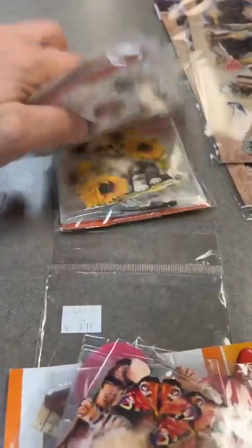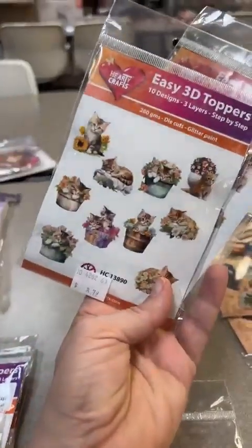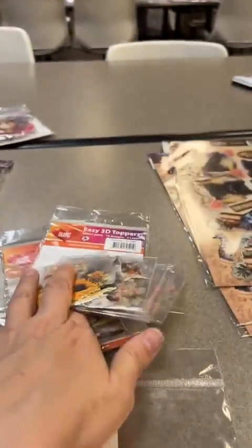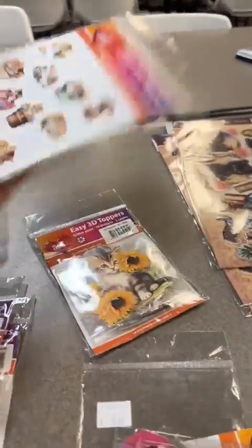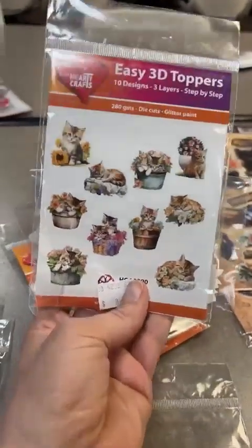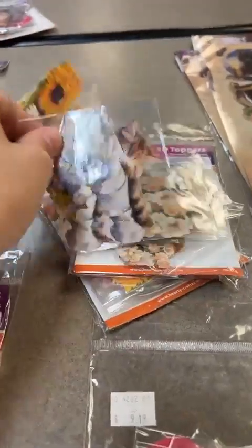And then the other one we got in, this one is called, I can't see the name. Well, where's the name on that one? I don't even think that one has a name. I don't know. It just says 3D toppers. Well, we're just going to call it, what can we call this one to differentiate them? Cats in the pots and baskets. Yeah, cats and baskets. That's what we're going to call this one. Call this one Cats and Baskets if you just want this one. That will help me. We didn't get a whole lot of this one in. They didn't have a whole lot of this one here.